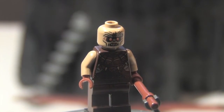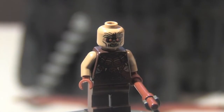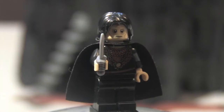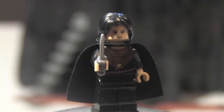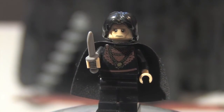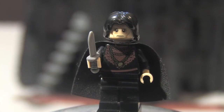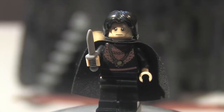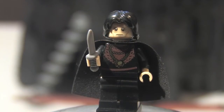Let's go on to our favorite. Well, the best figure, in my opinion, in this set. Definitely the best figure in the set, in my opinion, is Grima Wormtongue, and this is probably the only version of Grima Wormtongue we're ever going to get. So really, if you're looking for a Grima Wormtongue, you're really going to want to get this set to get him. He has a very nice looking torso, and he does come with a dagger, and you saw that extra dagger that I showed you in the extra pieces that you get.